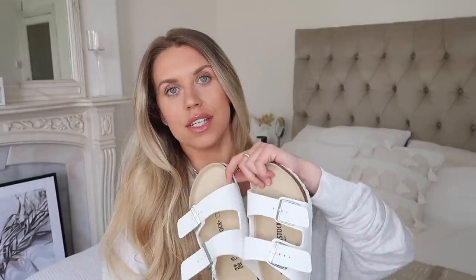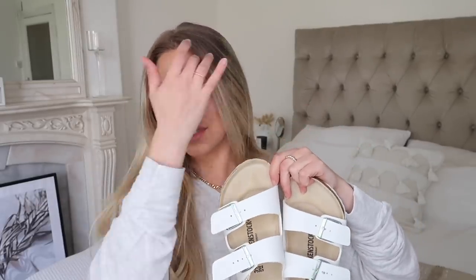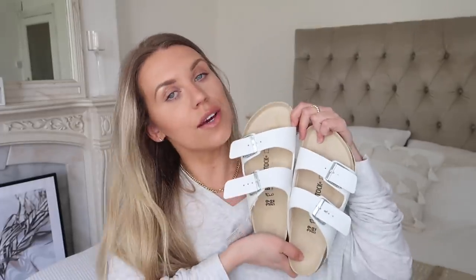I know they're probably going to be a hit or miss with a lot of people because that typical Birkenstock style is a controversial one. And these were £58. Again, I'll leave these ones linked below. I might try and find links to my other ones that I shopped last year because I did see them online as well when I was shopping for the white pair.